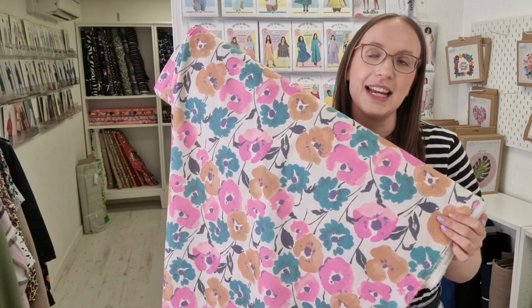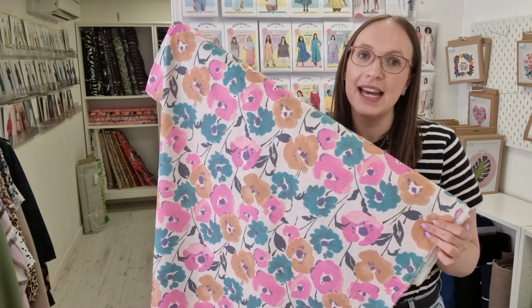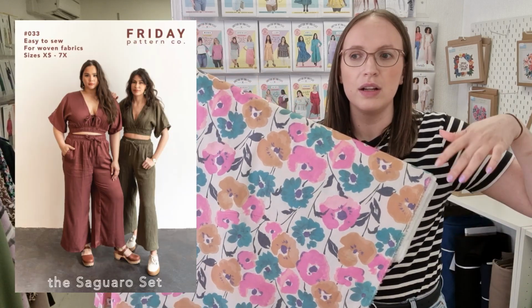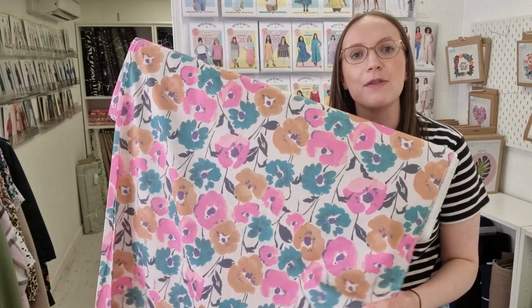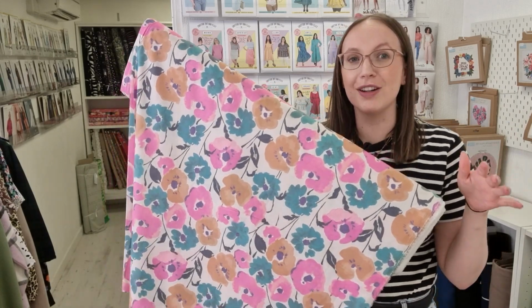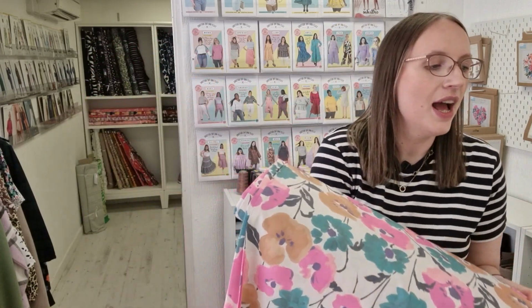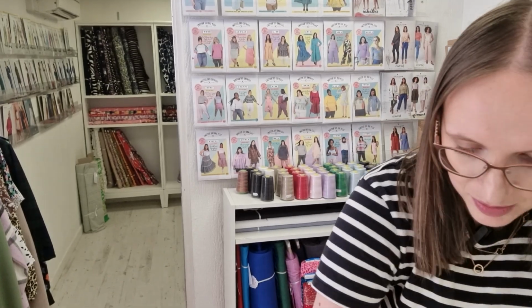Or the Friday Pattern Company Saguero set, this would be quite rigid for that, so it wouldn't have much movement, but I think the effect would look quite cool in this kind of design. And then the other one I've got out for you here to show you, again, really different, and I just couldn't resist it. Now, it's not going to be everyone's cup of tea. I just thought it was so fun.